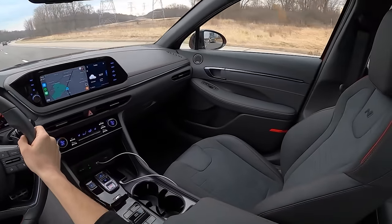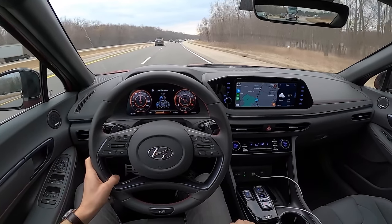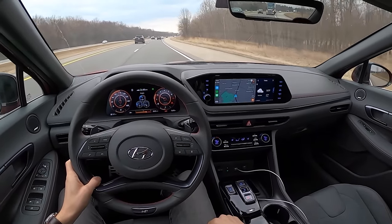This is a really solid option. I hope these sell well, because Hyundai has done a really good job putting this together. There's a lot of good stuff here that's very compelling.